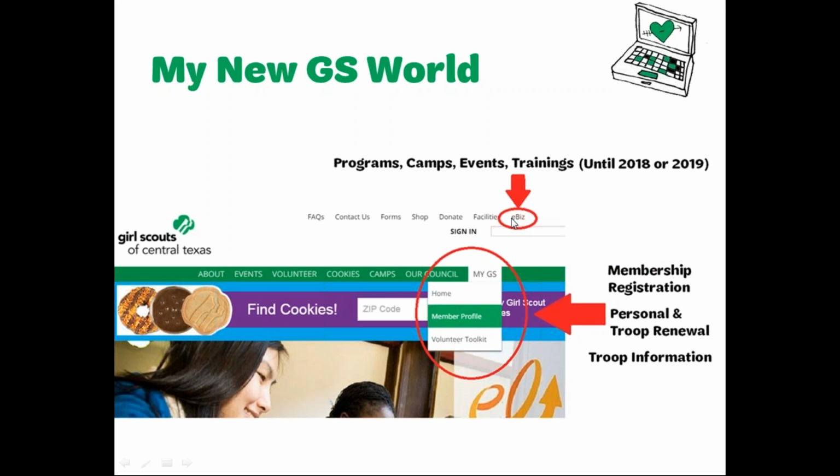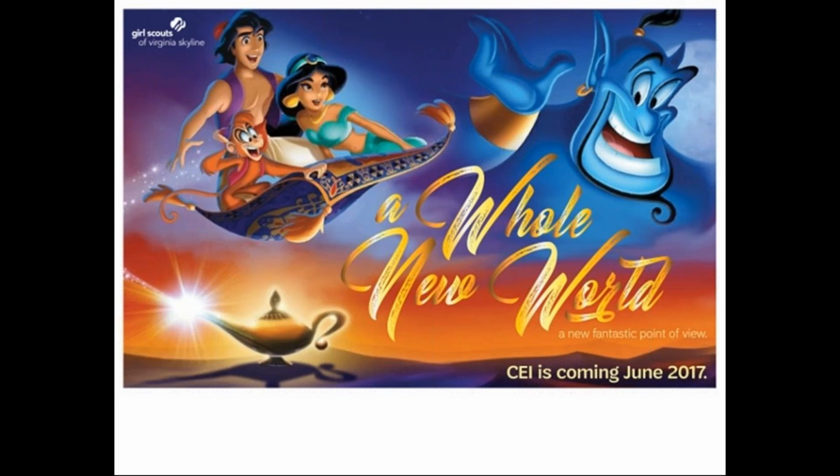And for right now, we're still using eBiz for our programs, camps, events, and training registration. Well, we're looking at moving in a different direction to make that easier and a better system. So we'll give you a little update on that later on in the fall. So definitely a whole new world coming. It's coming very soon. It's actually launching over the weekend, and we'll have access to it next week. And we'll be in contact with you all within mid-June, between the 16th and the 23rd, to welcome you all into the new volunteer system.